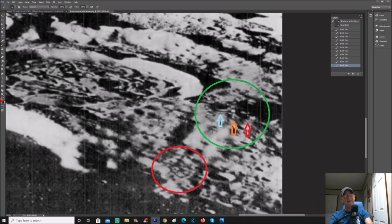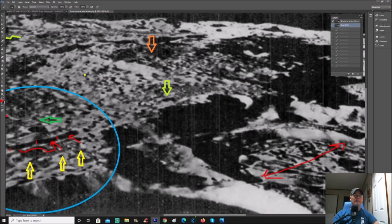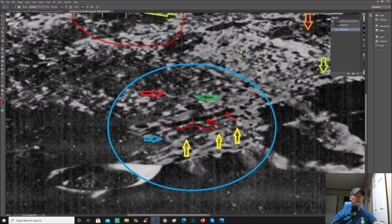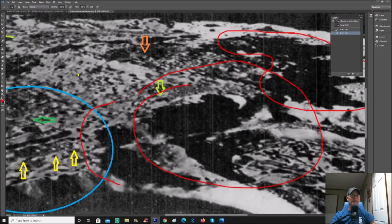Now, what I decided to do was check out the darker areas, which includes this one right here, a little bit more in depth. This one, this so-called crater. And this one to the right, right here. And all in this area here, of course. And this in this area.